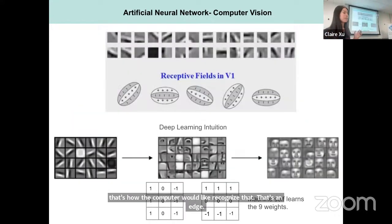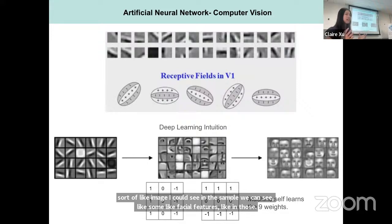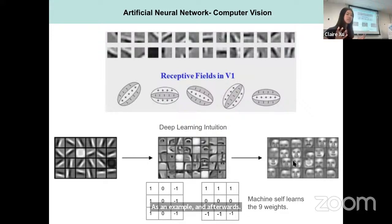Now talking about the deep learning intuition, basically deep learning is kind of like a black box, so we don't actually know what goes on inside it. But in the most simplified way, it's like if you have different edges over here, and then use the filter, you overlay it and filter it, then you'll eventually get some sort of image where you can see facial features, like a nose as an example. Afterwards you apply the filter over it again, and then eventually you'll develop a face.